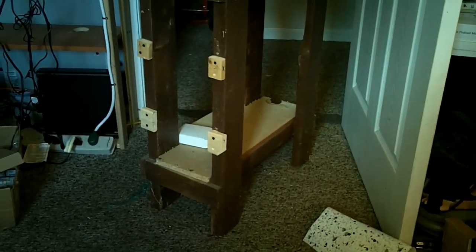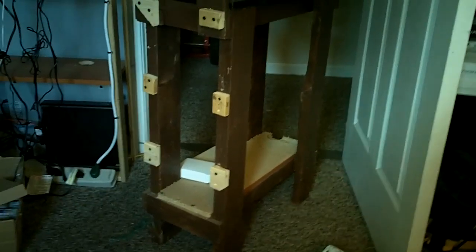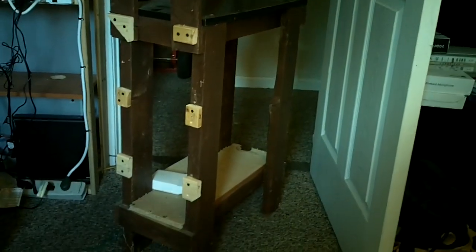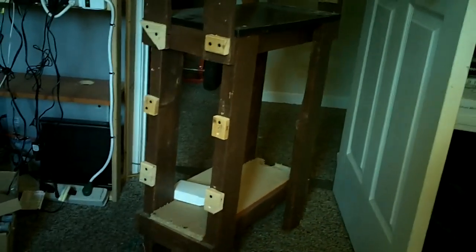Good Sunday morning to you all, YouTube. It is 11:23 now in the AM. As you can see, this shelf unit has found its way into the new shop area. Well, how about that? I didn't really expect it would go that easily, but it did.